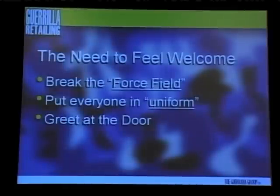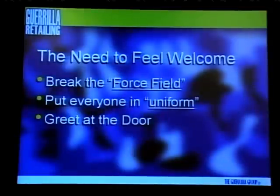And then greet people at the door. Even if it's something as simple as you're behind the cash register and ringing up another customer and somebody walks in, just give them a wave.